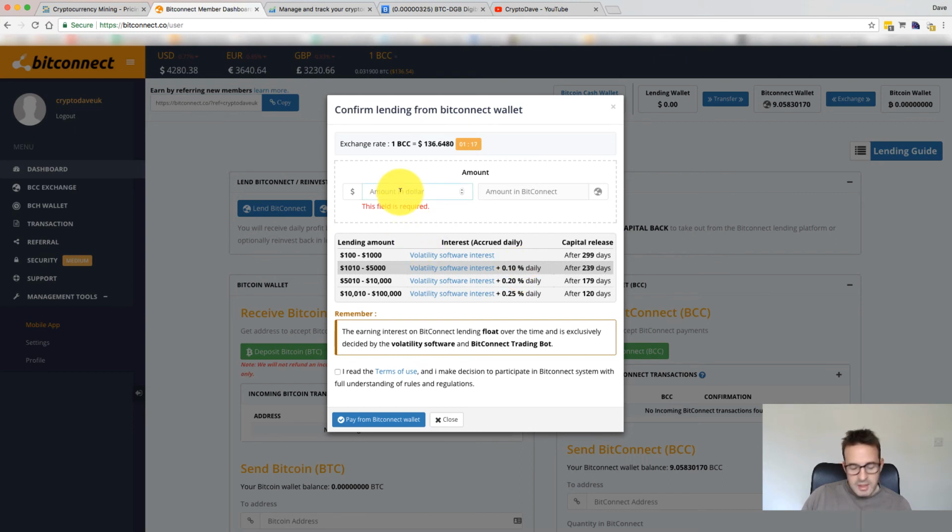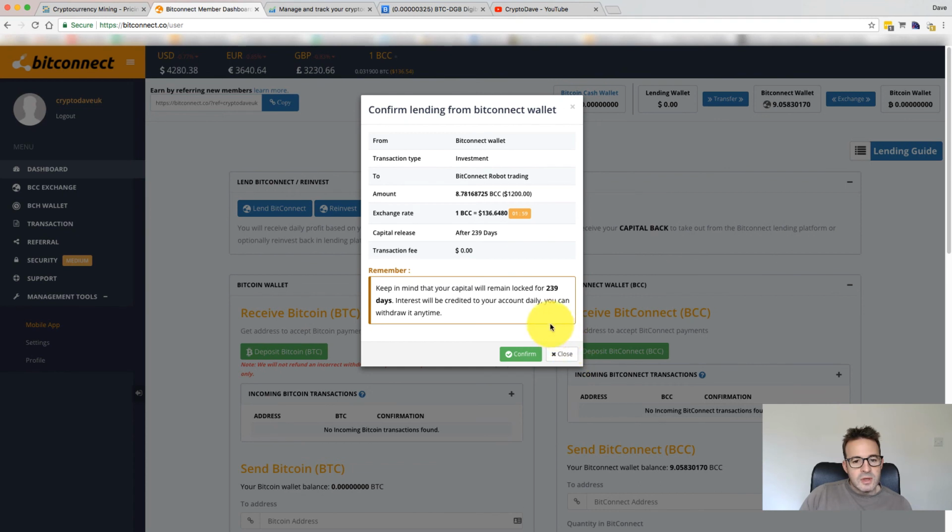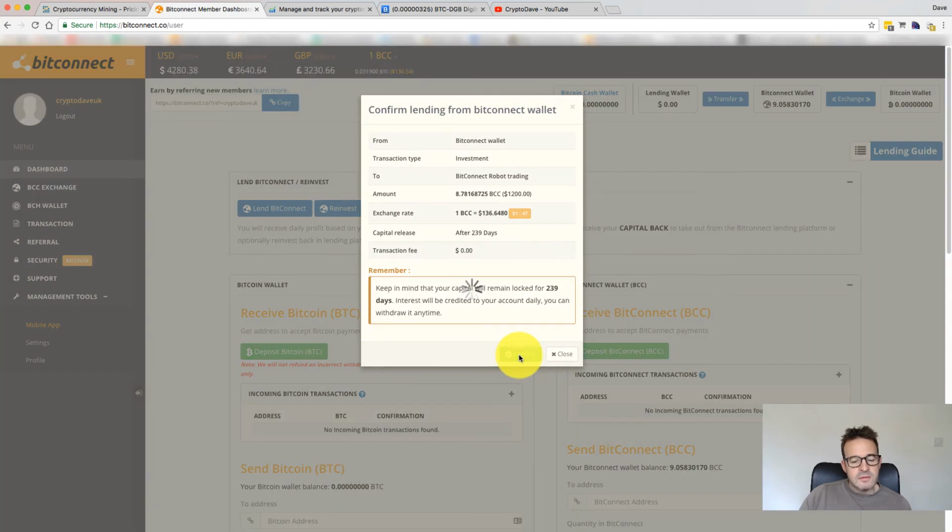So if we say 1200, we've got more than enough to cover that. So that's 8.78 Bitconnect. I've read the terms of use. Pay from the Bitconnect wallet. Keep in mind your capital will remain locked for 239 days. Interest will be credited to your account daily. You can withdraw it any time. So that all looks okay. Let's click confirm.